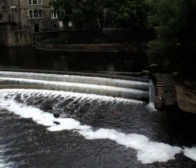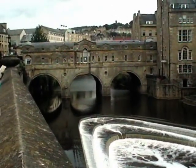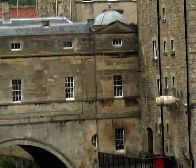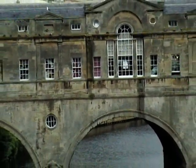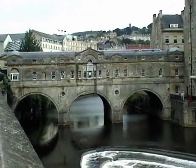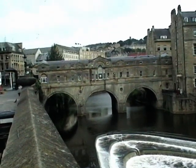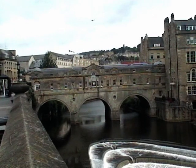It's a big weir. And the bridge itself is this one here, covered bridge. And I'm going to go take the next shot, will be on the bridge. There's some shops there. I think that's worth a snapshot actually. And the next shot will be on the bridge.